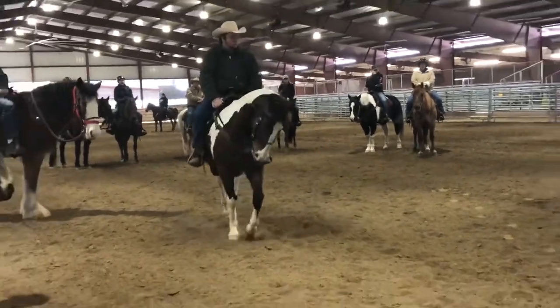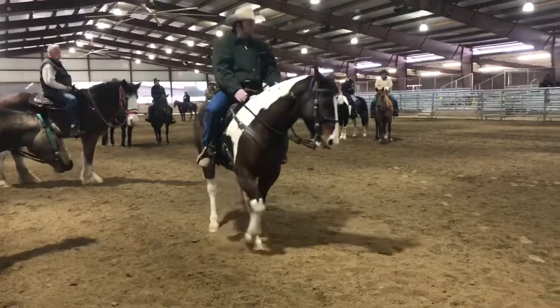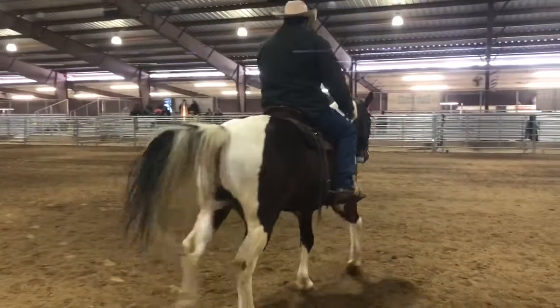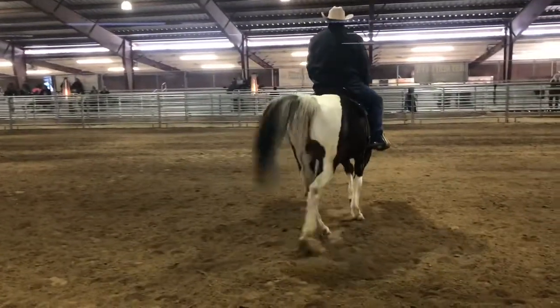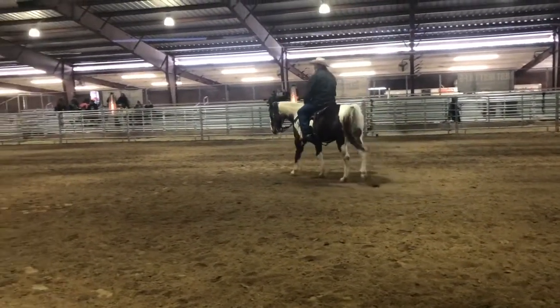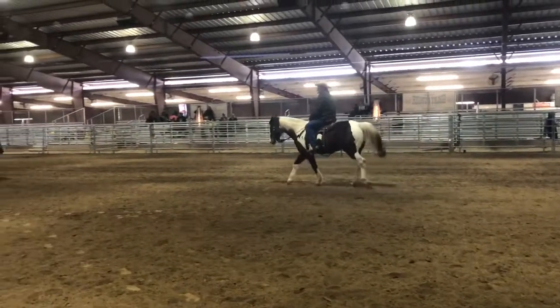And I want my horse to be soft and responsive. If you look right there, he kind of angled out. Here he's flattening out. You have 2 hands, you have 2 legs. All right, time to get difficult.